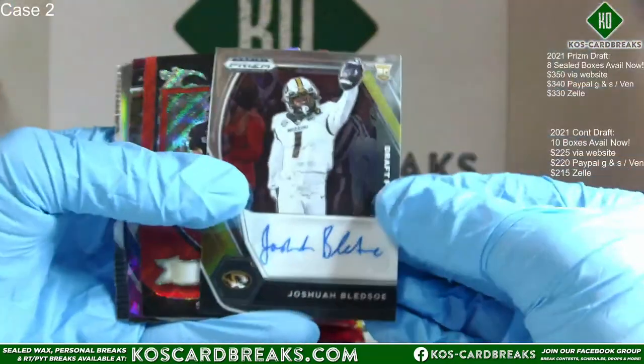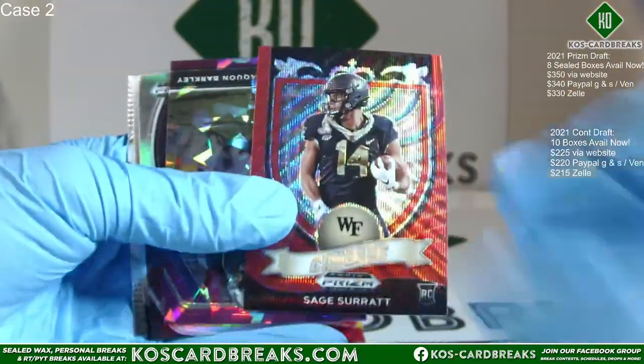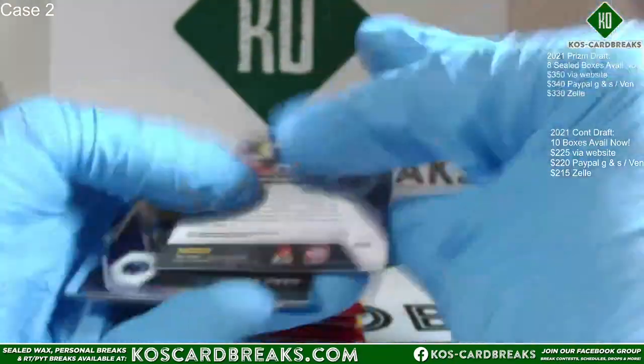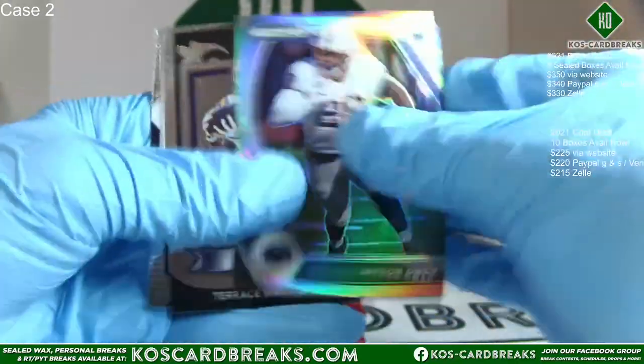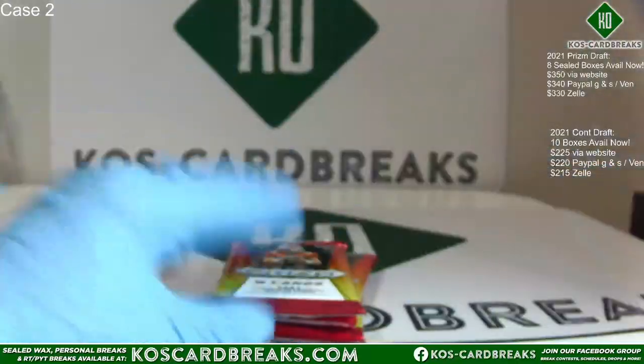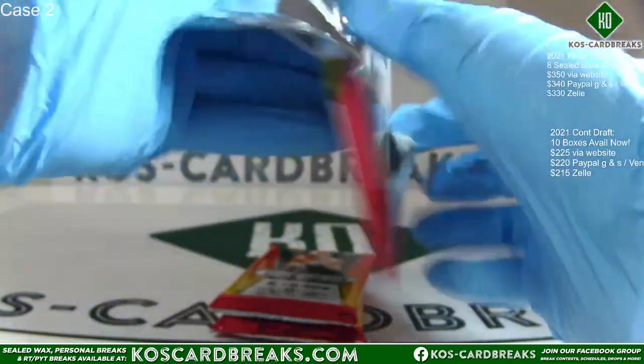Bledsoe. Base auto for Joshua Bledsoe. Sage Surratt, red wave. Saquon Barkley, purple ice, 142 of 149. Jason Owe, silver, and Marshall and Parsons. That first pack is not going to do it. Get the bad ones out of the way.